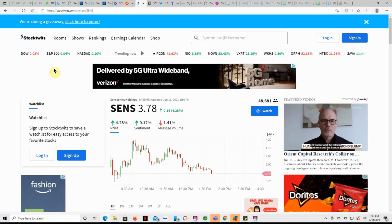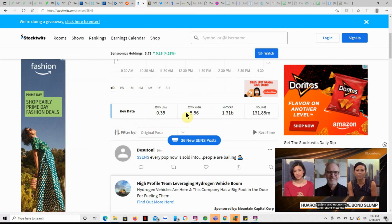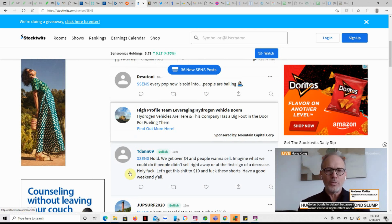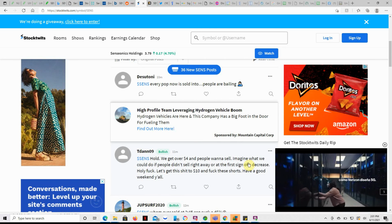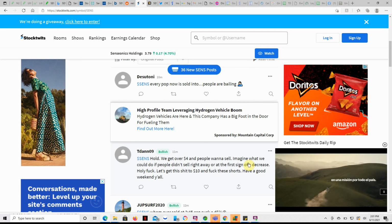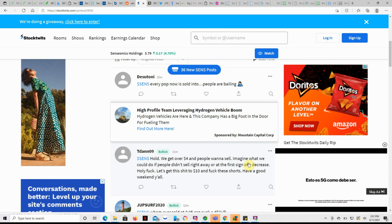Nothing in there. So over here to StockTwits, currently at 3.78. Low of 35 cents, high of 5.56. Every pop now is sold into, people are bailing. Hold, we get over $4 and people want to sell. Imagine what we could do if people didn't sell right away on the first sign of a decrease. Let's get this to $10.